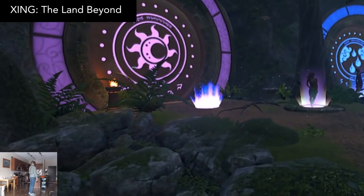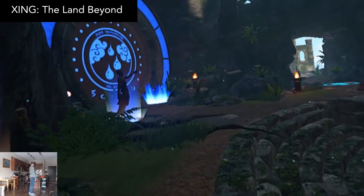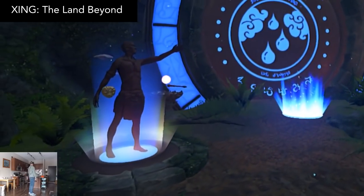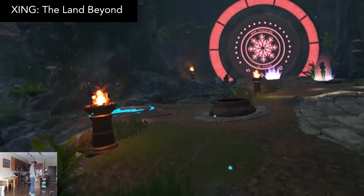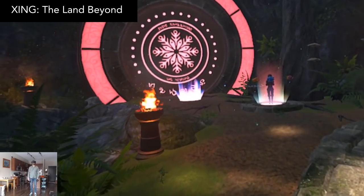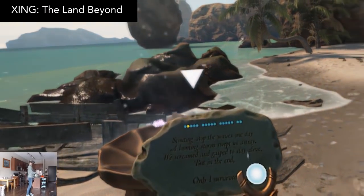XING, The Land Beyond is a journey through the afterlife where you follow in the footsteps of other souls and learn about the life they once lived. There's a handful of realms. Each realm has a unique theme and story about a particular character who lived there. You'll come across pedestals that are like poetic journal entries.